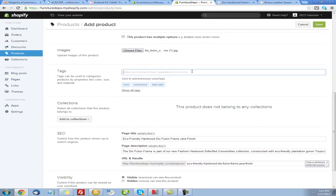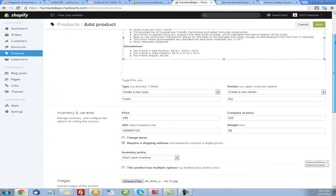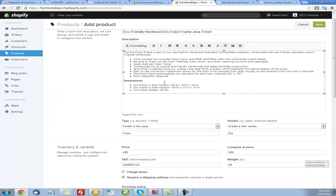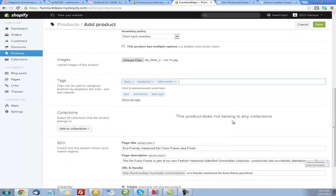Okay, and then the tags, and tags are for search engine optimization. You don't really need to put them there, but if you want, you can. So for example, we're just going to find, it's a futon, it's a hardwood futon, and it's a frame. So we're just going to type in some tags on here. Futon, hardwood, and futon frame. Okay. So there we have it. We have 3 tags. This is optional. You don't really need to do that, but I like to do it.